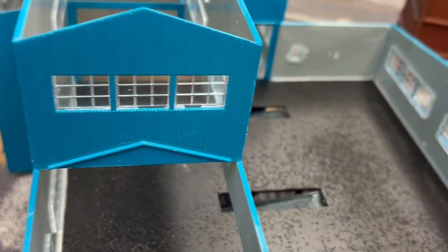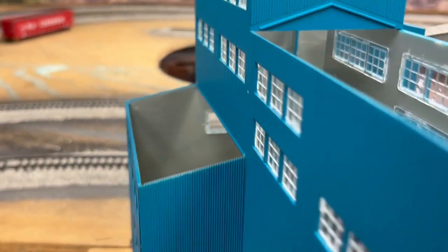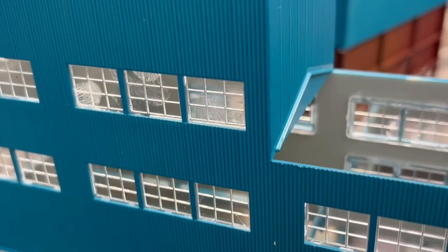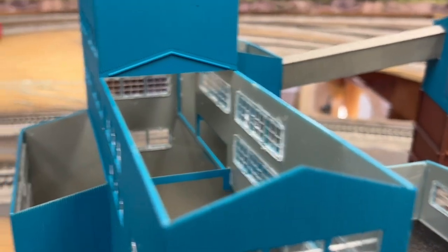I think in here, right in here, I'll probably get some front end loaders or something that can go in that space. So when you look in the window, you're going to see some activity in there. I don't know what I'm going to do over here yet. I might just go and have a squiz on the website and see what this actual real mine looks like, so that I can model something inside there, so that when you look in, you just don't see an empty space.